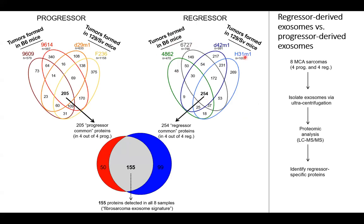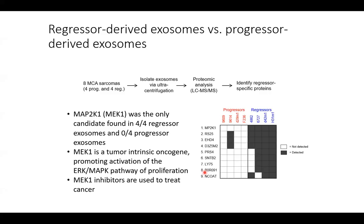We had these 4 different tumor cell lines that were regressors. We had 4 that were progressors. And these are just cell lines grown in vitro. You can then isolate exosomes from these cell lines. And we did exosomes from 8 different cell lines. And we looked at the proteome of these exosomes using mass spec. And so we found lots and lots of different candidates, but we focused on MEK1. MEK1, as many of you know, is MAP kinase. It's the only protein that was found in all 4 regressor exosomes and not found in any of the progressor exosomes. Okay. We decided to focus on it just because it was already known that it's a target for therapy.